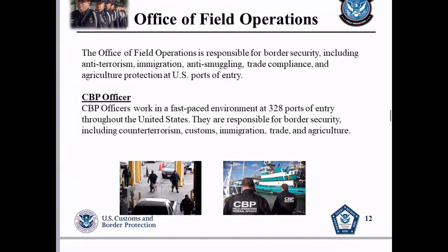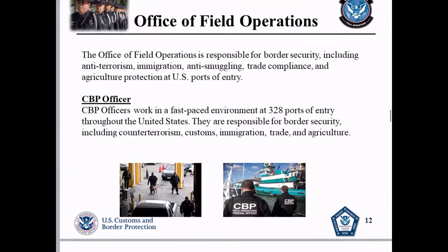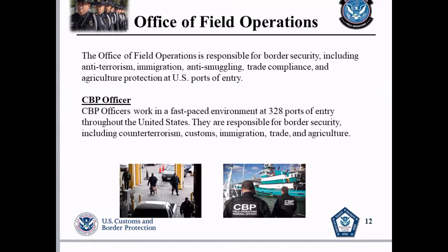Office of Field Operations. This is the formal name for CBP officers. We're under the Office of Field Operations, so just don't let it confuse you. It's a little weird, but we are CBP officers. We have over 300 ports nationwide, including international ones. Our job is a little different. We're at ports of entry, so we like to joke that people will walk up to us, and they're running from Border Patrol. It's a very different job. It's kind of like an airport setting.